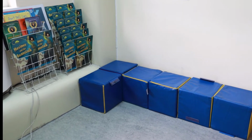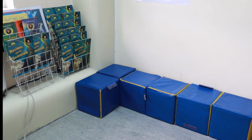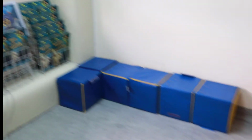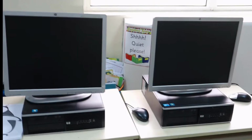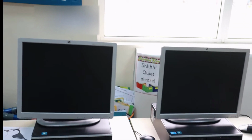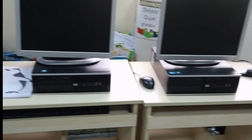I'm still working on my library to get it more functional with books, a lot of books. So here I have some books that we are reading currently set up. I have the cube seats set up. Also, I have the computers set up. One good thing about these computers now is that we are using these, especially for those children who cannot read. They are using it to ensure that it will help them to listen to reading on a daily basis.